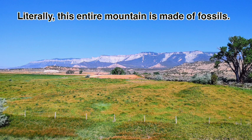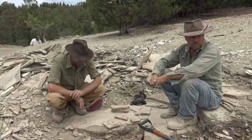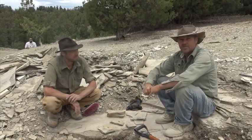Is that how deep this formation is? It's about 1,000 feet right here where we're at. 1,000 feet. That's a lot. We've dug a 10-foot square, a foot deep, in a day, the four of us.